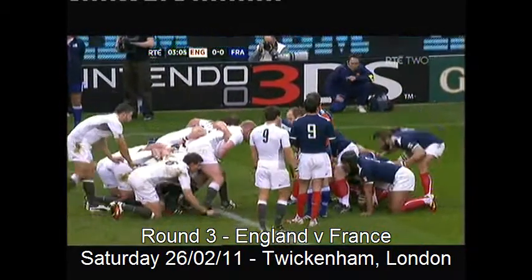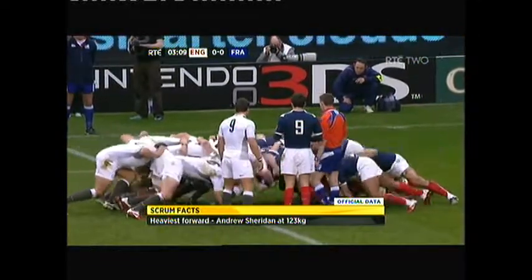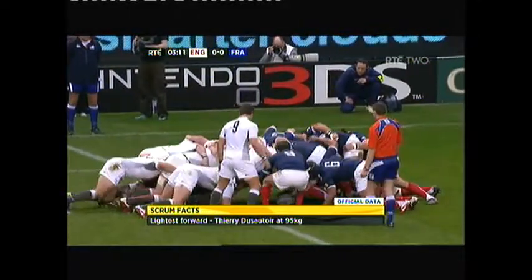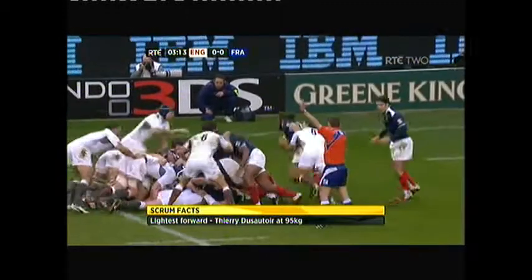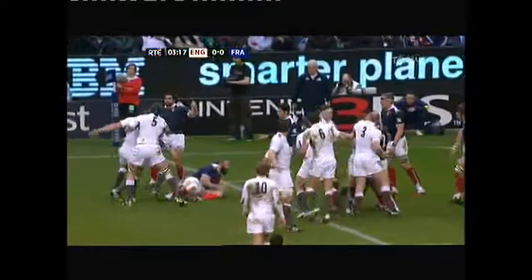Now, let's just see how this works out. Well, it's the technique of the French against the brawn of England. Great shove on there, but the referee has seen French bring it down, and it's going to be a penalty to England.